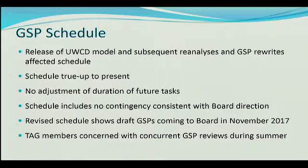So the schedule. We talked about the schedule, we talked about the fact the United model became available and that we've been going through this iterative approach of re-looking at it. The consultants had to redo some work as new data became available while they were producing it, and then new modeling information would come available, and then the comparison of the Daniel B. Stevens and the United model work. And that's pushed things out.